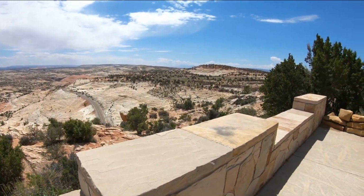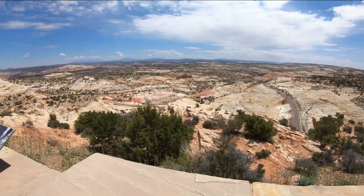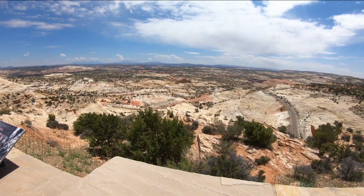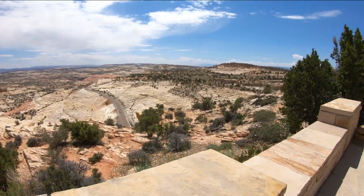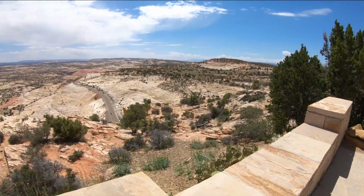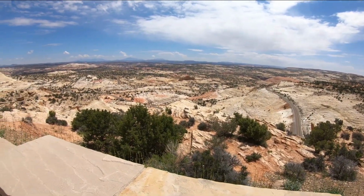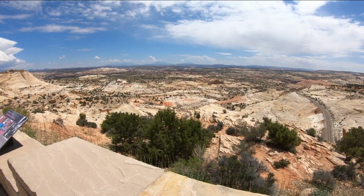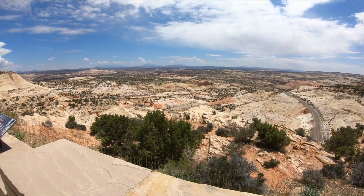So I think this is officially a national monument, but it's a national park. I was just saying to my wife earlier that national monuments are equally well done as our national parks, and this is bigger than some of the national parks we've been to. It's bigger than Zion or Bryce, which are huge.